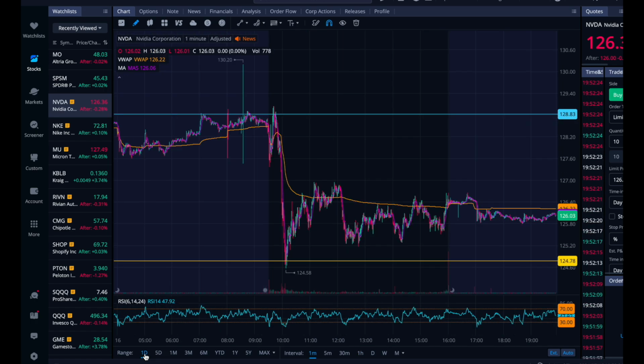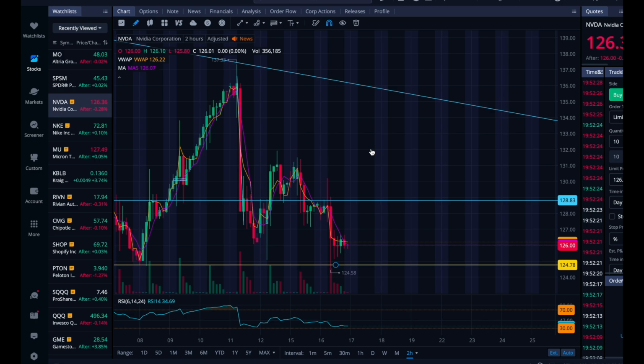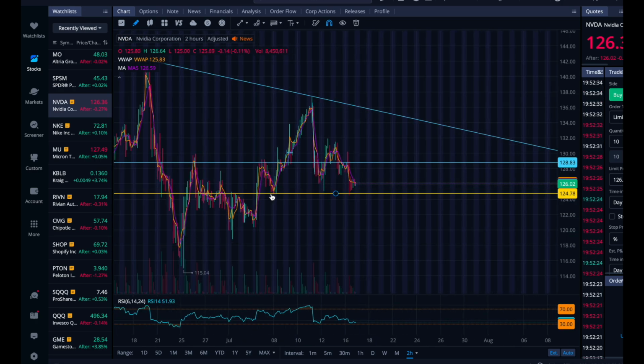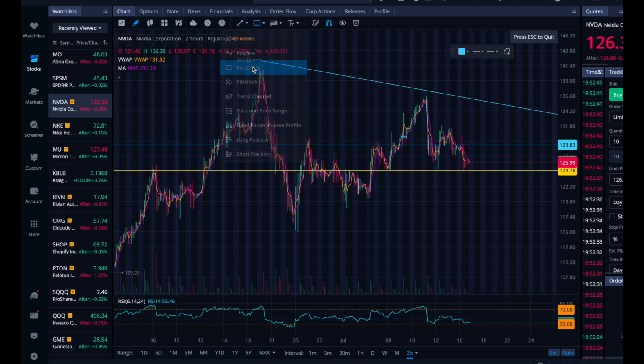I've been trading the same stock every single day for the last 2 weeks. So I feel like I know NVIDIA like the back of my head. And I'm just trading within these zones and trading the first new low at support and resistance areas, which is 124, which you can clearly see. If you're a newer trader, you might wonder, how am I finding these? Well, you can see it right here.